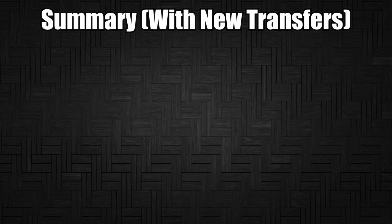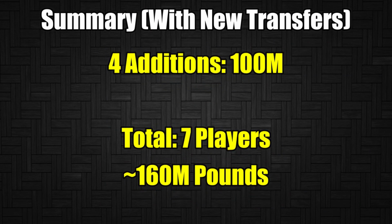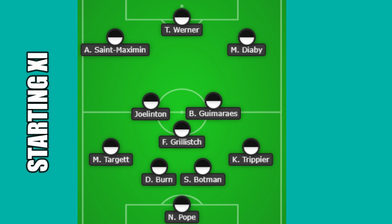So if they bring in these 4 players, it would add £100 million to the transfer spend, giving Newcastle a total of around £160 million, which they can definitely afford right now. These 4 additions would give Newcastle a starting 11 of Pope in goal, Trippier, Burn, Botman, and Targett in defense, Grillitsch, Joelinton, and Guimaraes in midfield, and Saint-Maximin, Diaby, and Werner in attack. This would be a very solid starting 11 that would definitely finish in the top half at the least, and probably end up in a European qualification spot.